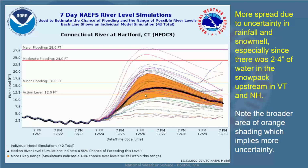But, fairly significant spread from numerous solutions into minor flood, a couple up to moderate, and one actually in major. And then there's a few less. So, kind of looking and evaluating that data, how accurate it's going to be compared to some other models. Remember, this is off the NAEFS, so if the European may be showing a different solution, you may have lower confidence in this. Whereas if the European and their ensembles are agreeing, that may give you higher confidence.